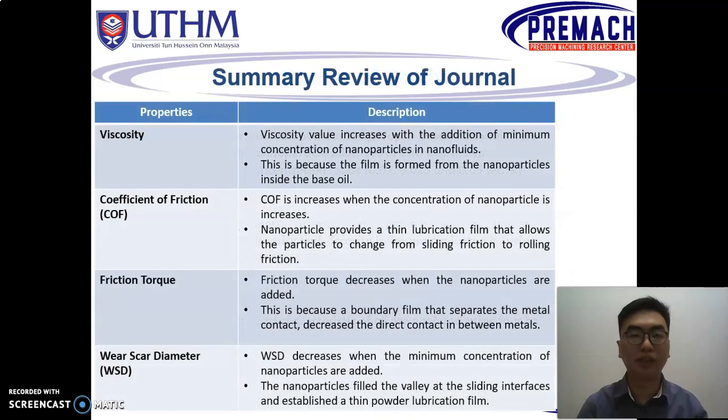And for the summary review of journal, viscosity increased with the addition of minimum concentration of nanoparticles in nanofluid because the film is formed from the nanoparticles inside the base oil. Coefficient of friction is increased when the concentration of nanoparticles increase because it provides a thin lubrication film that allows the particle to change from sliding friction to rolling friction.